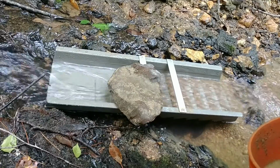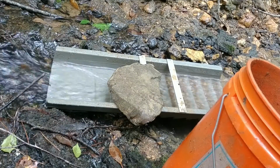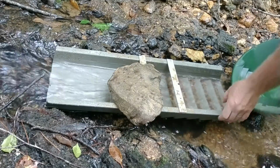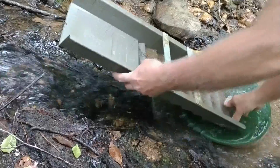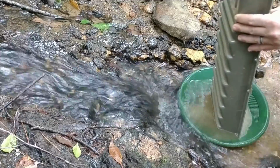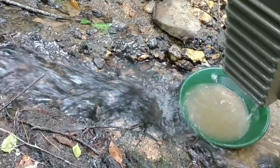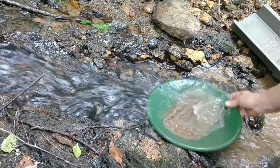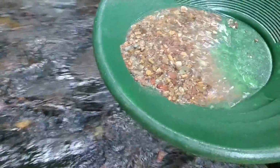I just saw a nice flake. And it's starting to rain. Just like that, it stopped raining. So here's what we got to work with.